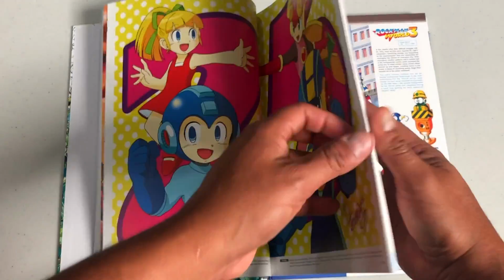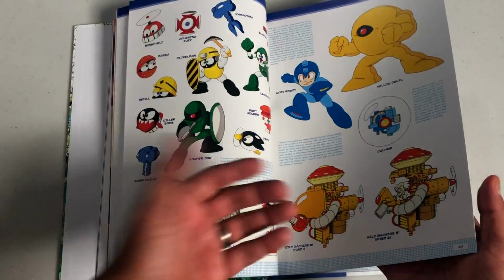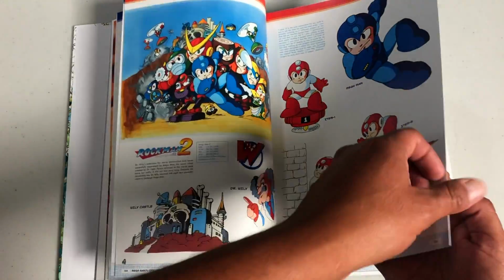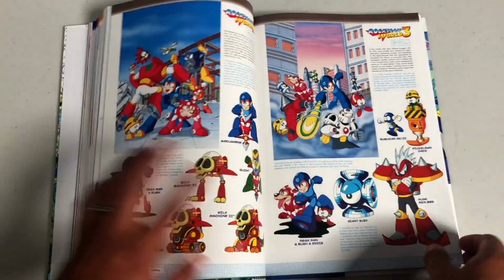So this book brings back a lot of memories, mainly because they use the original art towards the beginning here. This is updated stuff, of course, from promotional artwork. But here's the original artwork. Here's what the instruction booklet looked like. Obviously not the American covers, right? We all know what that looks like. And actually some of that is collected in here.